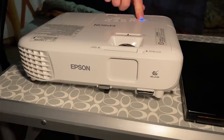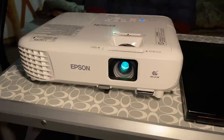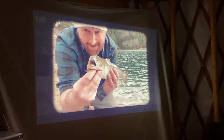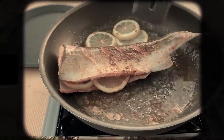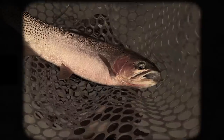Oh, man. That's a good looking trout right there. Oh, where can the fishies be? Caught one, you guys. Yes. Oh, that was fun. Wow. Such a pretty fish. Look at that thing.